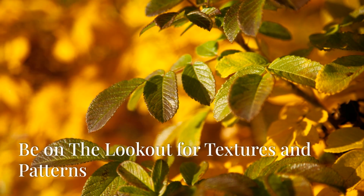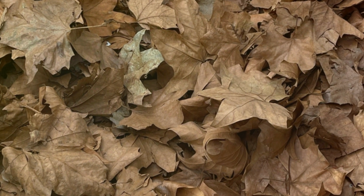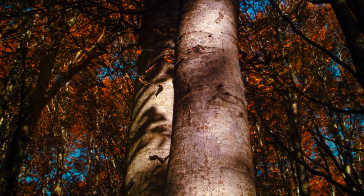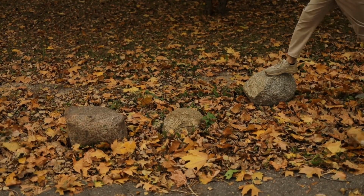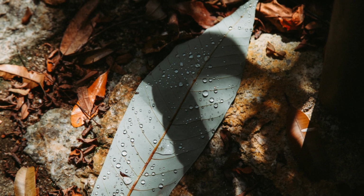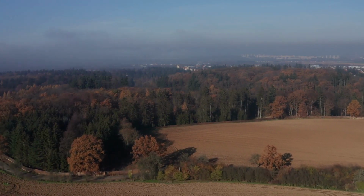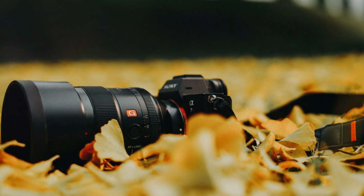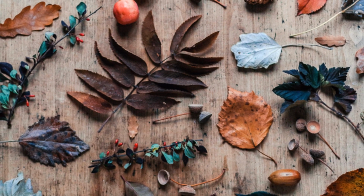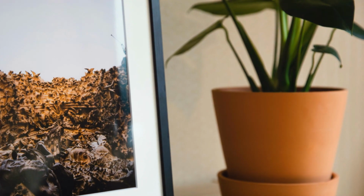Be on the lookout for textures and patterns. Another way to achieve a dynamic photo is via textures and patterns. Autumn has no shortage of these. From the shape of tree trunks to the way the leaves fall, various fall textures and patterns await fall photographers. But these will all go to waste without a basic understanding of composition. Textures and patterns are synthesized by way of composition. A great composition is key for varied visual elements, like textures and patterns, to come together.